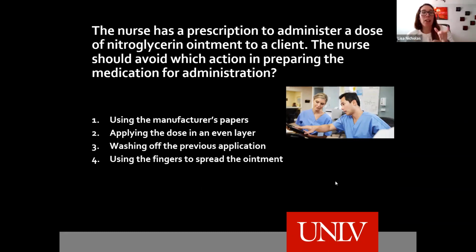So we do want to use the manufacturer's paper because that is what comes with the ointment to be able to distribute it onto your patient topically. We do want to apply the dose in an even layer. Now, if we look back at the question, this is telling us what we should avoid. We definitely want to do an even layering, not just pile a big old thick layer of ointment on in one spot. And we always remember we would wash off the previous application. So if it was on the left, we'd wipe it off and we would rotate our site and put it on the right side the next time.